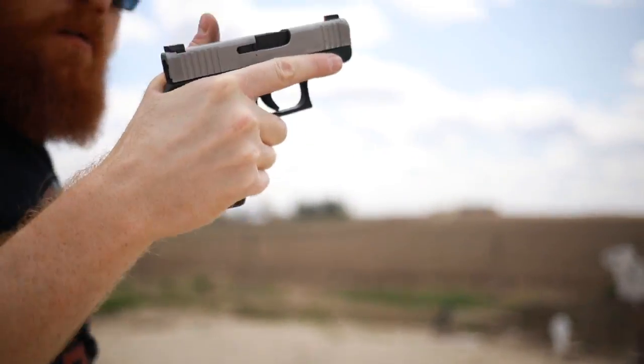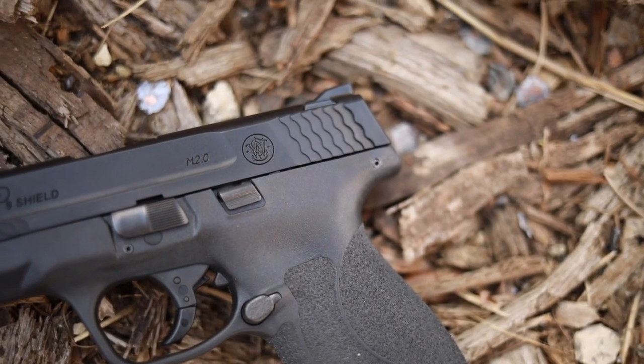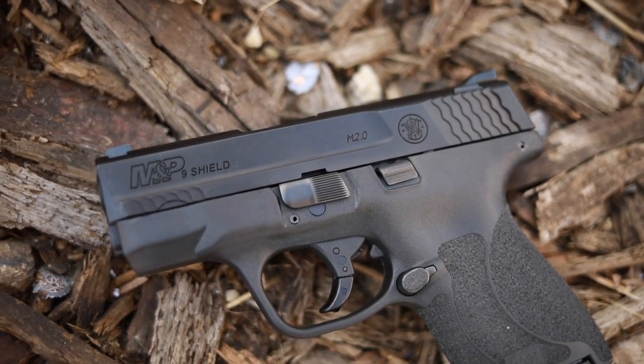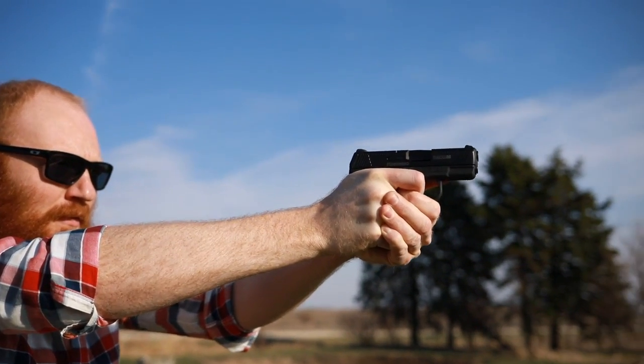We're going to be judging these guns on several factors, including reliability, accuracy, shootability, ease of use, aftermarket support, including holsters, sights, Punisher logos, whatever weird crap you're into, and of course, the overall price.